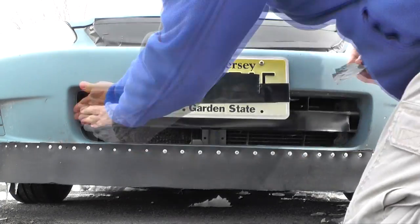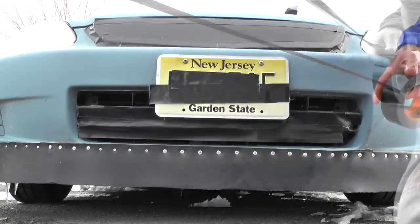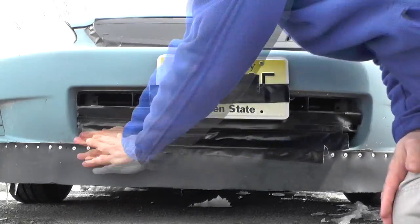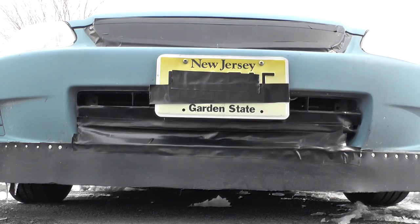My next experiment, full lower grill block. Right? There are two grills in the Civic, the upper grill, the lower grill. So the upper grill, I've got that flush piece of plastic. The lower grill, which is really where all the airflow comes in to cool the radiators, that's what I had to attack. Inside the grill, there are two radiators, one for the AC and one for the engine. I figured, boy, it's pretty cold, single digits, I'm gonna block the whole thing. I blocked the whole thing with duct tape. It worked like a charm. Looked like crap, but it worked like a charm.